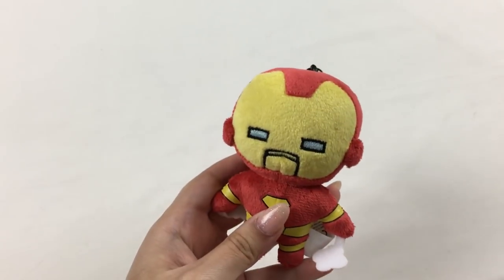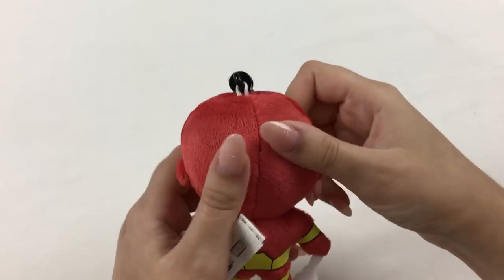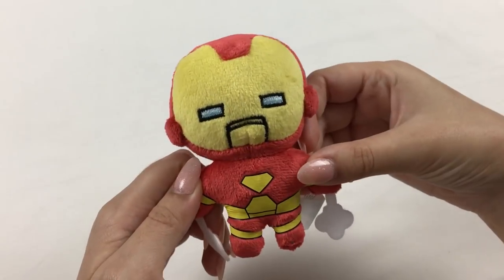Oh, he's actually really cool. So there's like little pieces of air here, so it looks like he's flying, and that's really cool. This plush is also really soft. It's a lot better quality than I thought it would be. I think I have a few more of these boxes, so I'm really excited to see who I get in the next ones.